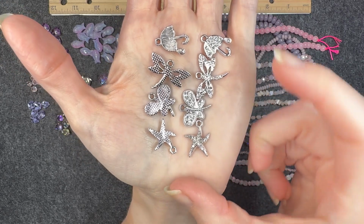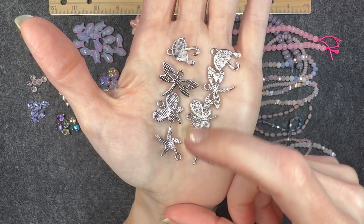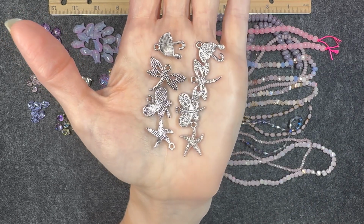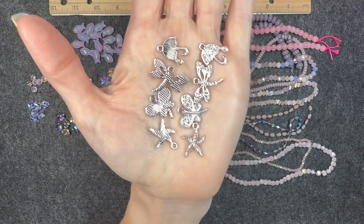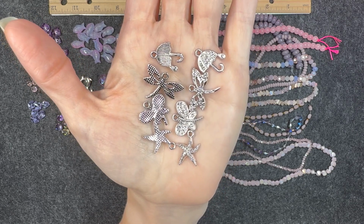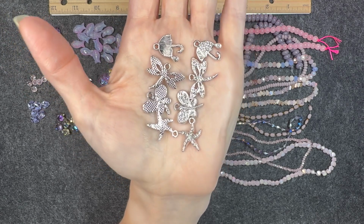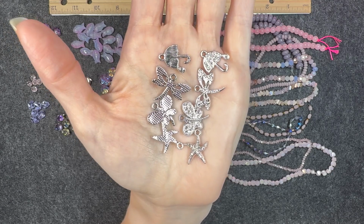So for each of these, I've got one on one side with the rhinestones up, and then what it looks like on the back. So these are very cool. I mean, just almost beautiful charms. And of course, she's calling it an 8-piece charm / pendant pack. You could definitely use them as either one, charms or pendants.